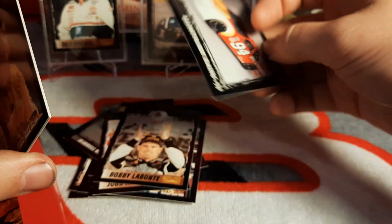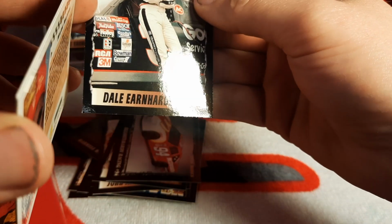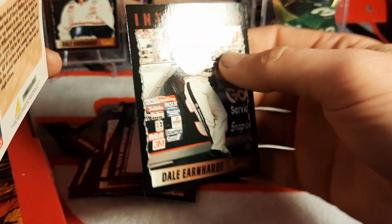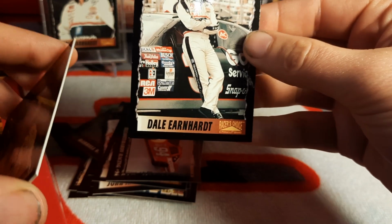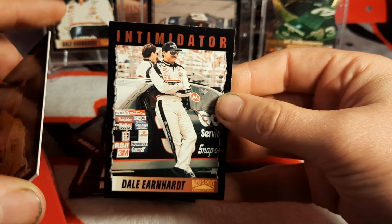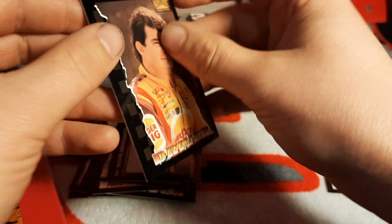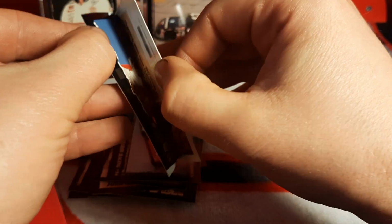Bill Elliott's car. Okay, that one came out pretty nice. I don't see anything wrong or bent. So we got our first Dale Earnhardt card of the pack, Intimidator. That's really nice. I like that. He's got that big old mischievous grin on his face. Put old Dale over there. And if I can get this off of here without ruining a card.